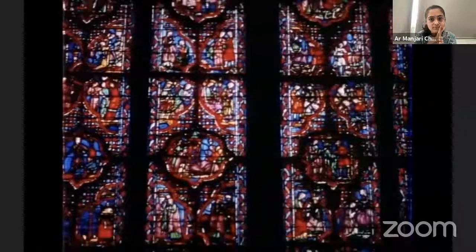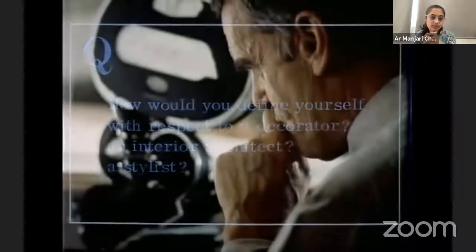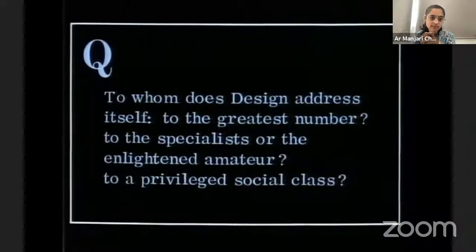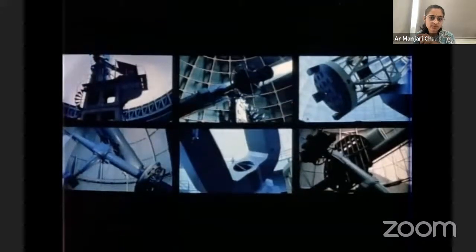How would you define yourself with respect to a decorator? An interior architect? A stylist? I wouldn't. To whom does design address itself? To the greatest number? To the specialist or the enlightened amateur? To a privileged social class? Design addresses itself to the need.